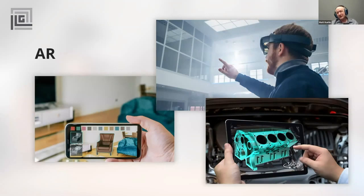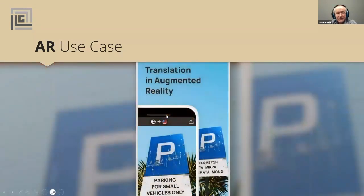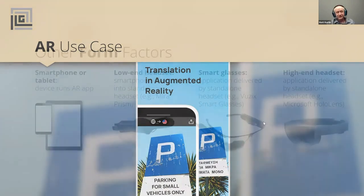Lower right, you see an image where you're looking at the engine of the car and you're able to see inside parts that are there, but you wouldn't be able to see otherwise. Same kind of thing with the example here from the DIA in Detroit, seeing what the inside of the mummy would look like. Another example use case of AR is translation, holding the phone up to a sign that's in another language and having it translated immediately into English.